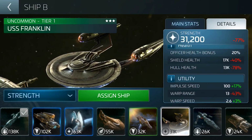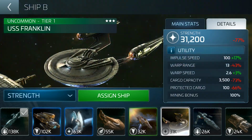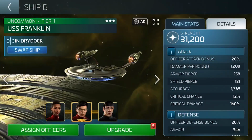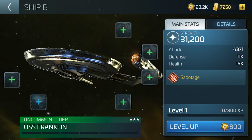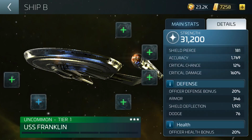Alright, so the Franklin is in my shipyard, and now let's take a look at what it takes to really build her up. So, it has a lot of relatively good attack for an Explorer class, and I can upgrade a lot of things. So let's take a look here. So, it's pretty good attack, and protected cargo.